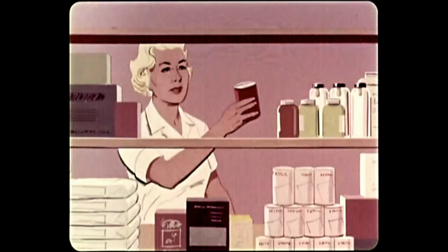If you have a baby, remember to include powdered formula, canned milk, bottles, nipples, and disposable diapers, pins, talcum, and so on.